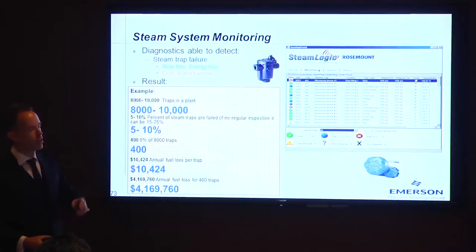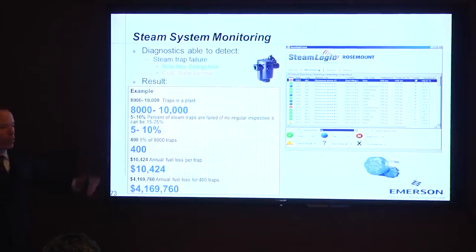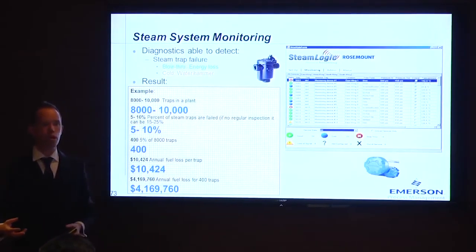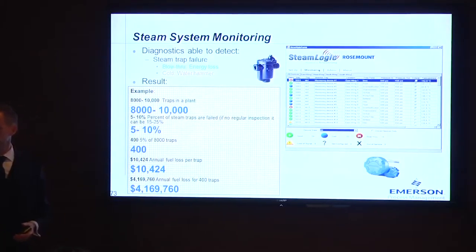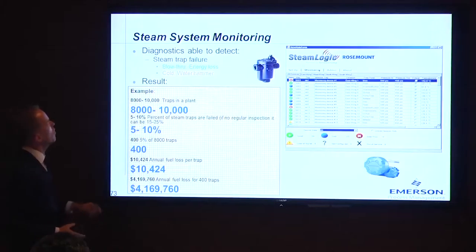Okay, energy efficiency, okay? In your plant, if you're in a refinery, this is the one I'm talking about right now. A steam trap is a little mechanical piece of equipment, which is very inexpensive, but when it's not working, it can cost you a lot of money. This thing, by the way, is more expensive than the steam trap that it's monitoring. A lot of people have difficulty getting their head around that. But let me explain why.